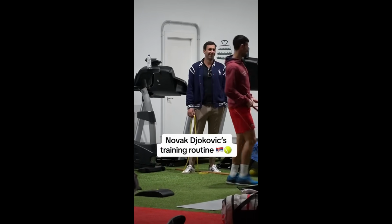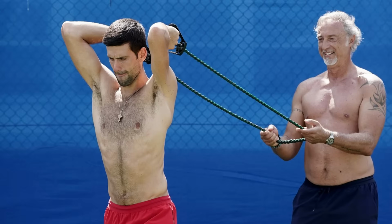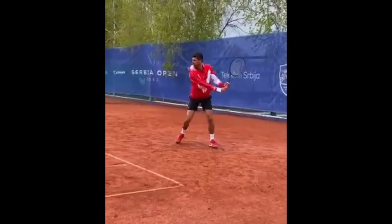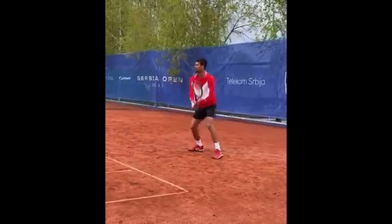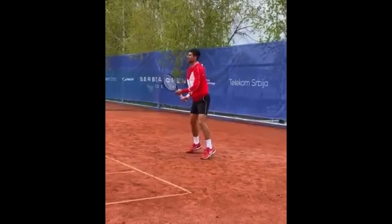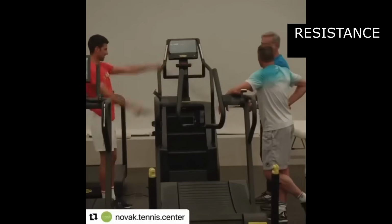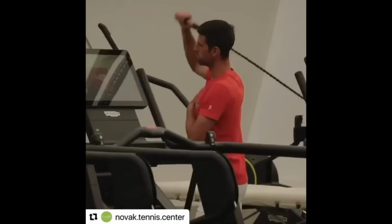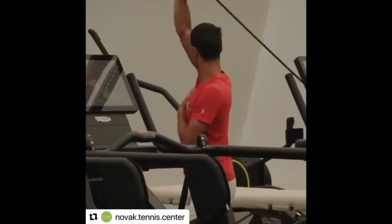Tennis is a sport that demands rapid changes in direction and acceleration, often in the span of a split second. Resistance band drills, such as resisted sprinting or shuffle drills, simulate these movements while adding an extra challenge. This helps Djokovic to build the reactive strength necessary to cover the court with ease while maintaining his trademark fluidity.